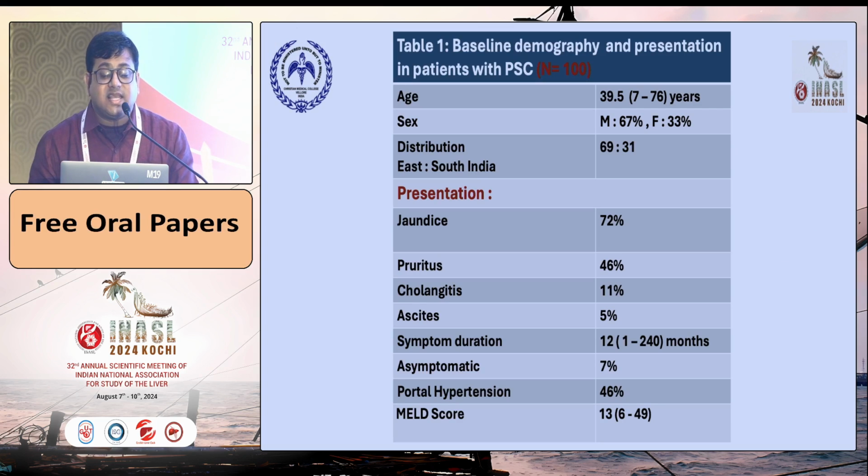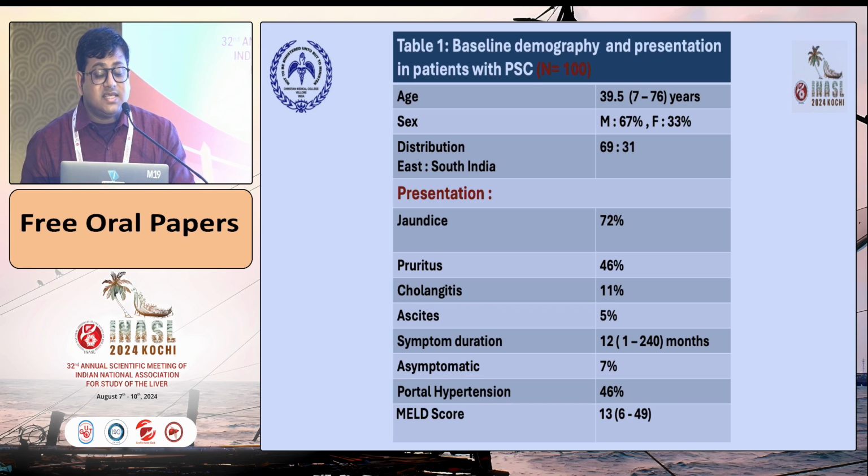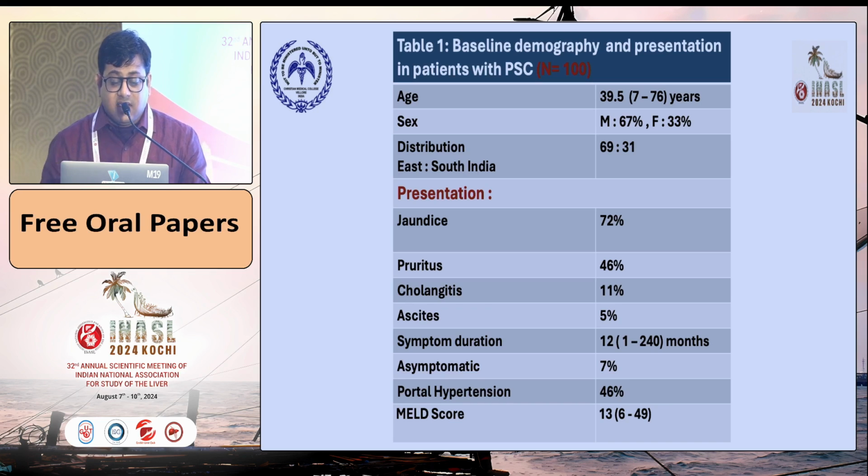This shows the baseline demographic features and the presentation. For these 100 patients, the median age was 39.5 years and they were predominantly male, 67%. 69% of the patients were from eastern India, and 31% from southern India. The predominant presentations were jaundice and pruritus, 72% and 46% respectively. 11% presented with cholangitis, and 5% had ascites at presentation. The median symptom duration was 12 months. 7% were asymptomatic on presentation, and features of portal hypertension were present in 46% of the patients. The median MELD was 13.